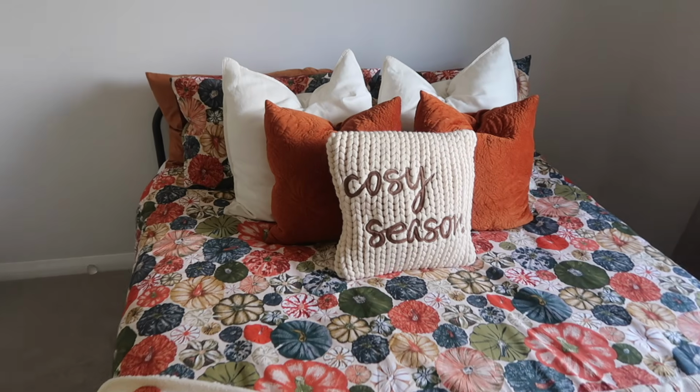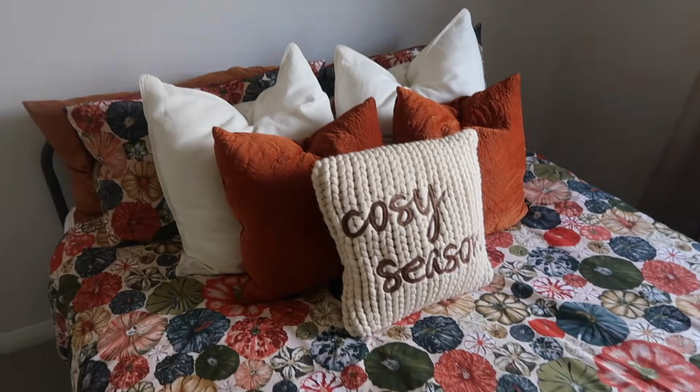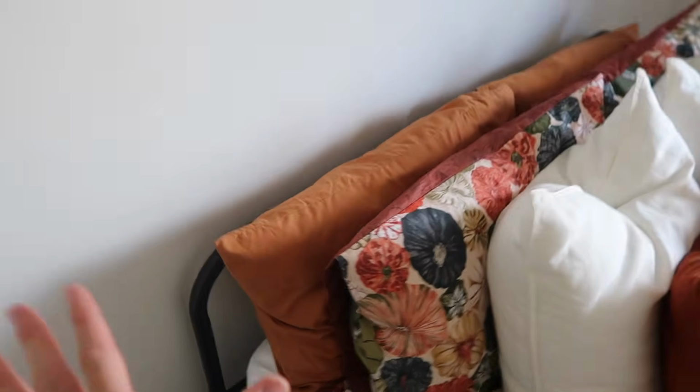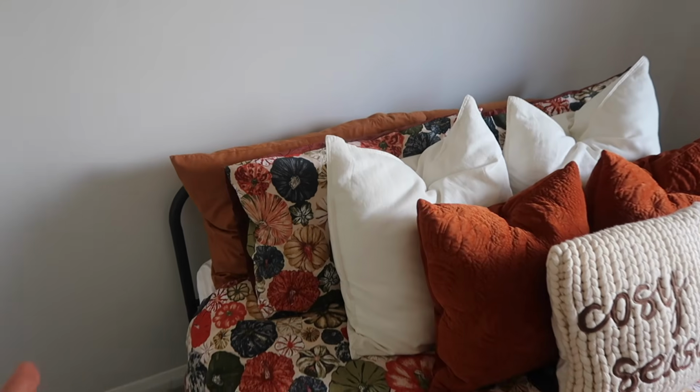This is a before, so you've got all my pillows, the pumpkin bedding, the throws. It's all very cozy. And this is the black metal bed frame, so it doesn't have a headboard. It's very thin, so it's obviously very flush against the wall, so it's very good for tight, small bedrooms if you still want a king-size bed. And then we can get some art on the wall.